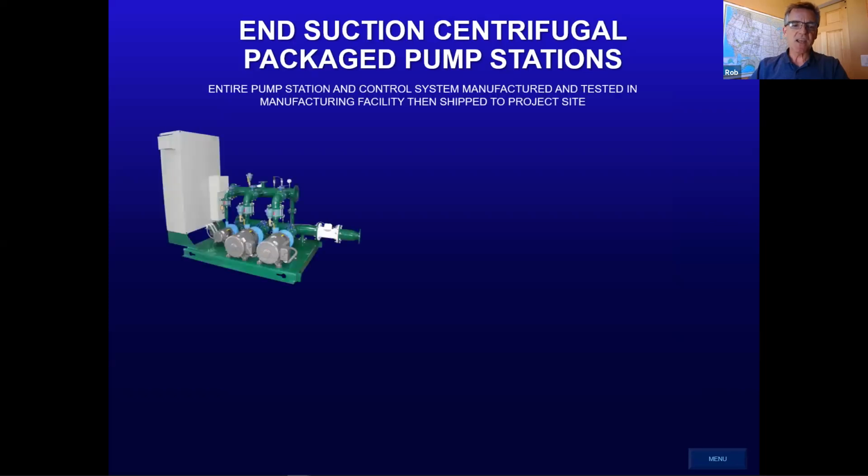So here are just some examples of package pump systems. There are two ways to install a pump system. It can be built on site, with pipes, valves, pumps, control system, etc., or there are many people in the package pump system manufacturing industry, ourselves included. So your pipes, valves, and so on are built and assembled here.